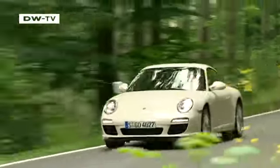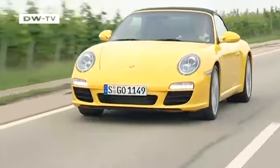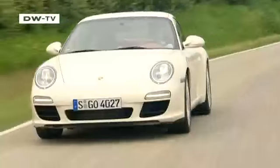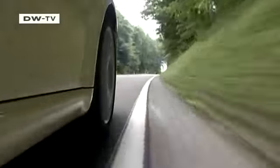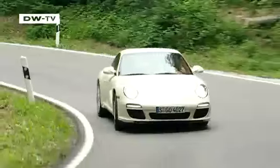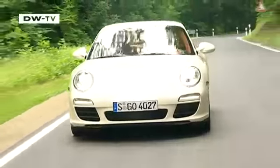The newest version of a venerable classic, Porsche recently rolled out both the coupe and convertible versions of the latest 911. Drive It took the Carrera variant of both new body types out for a spin.